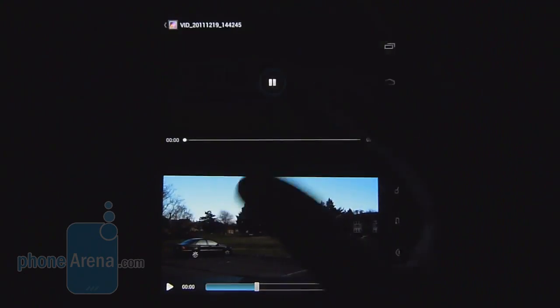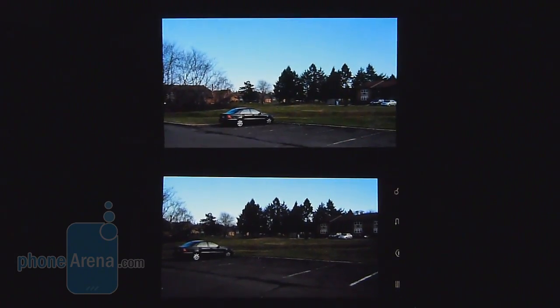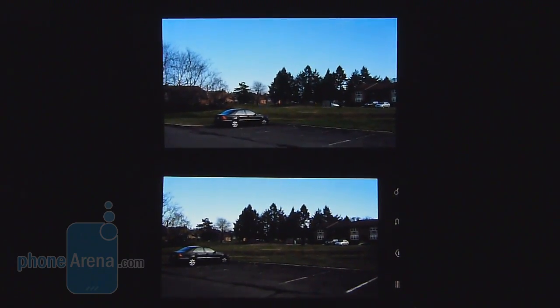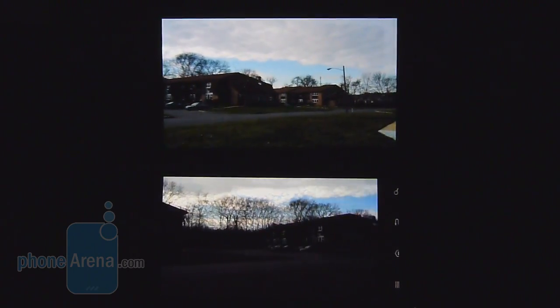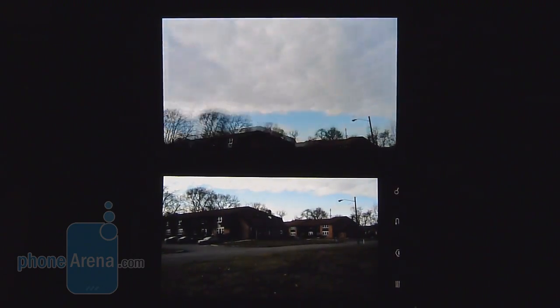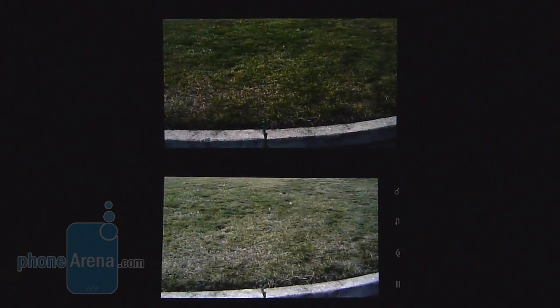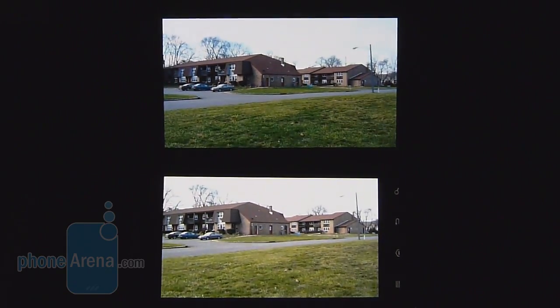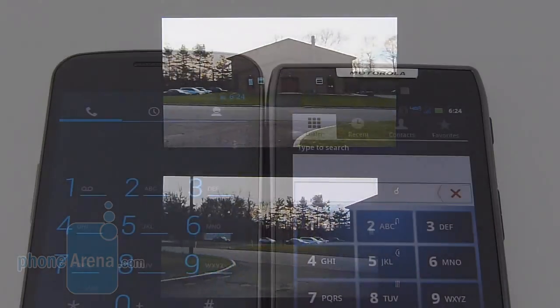1080p high-definition video recordings are on board with both devices, but with the Galaxy Nexus, its capture rate is 24 frames per second, which makes its movement more choppy, and you can tell right away with the Droid RAZR, it moves at a better 30 frames per second. Details are quite the same with both devices, but overall, we have to hand it to the Droid RAZR on this one for the fact that it looks smoother with its movement.